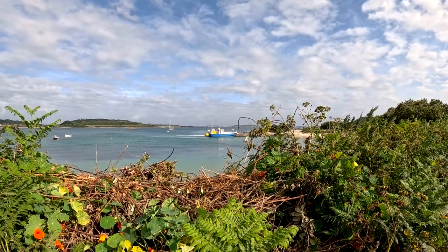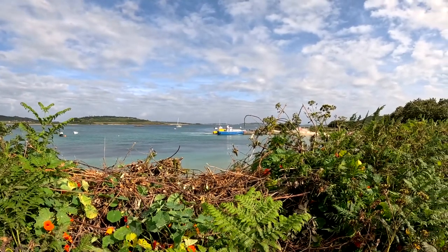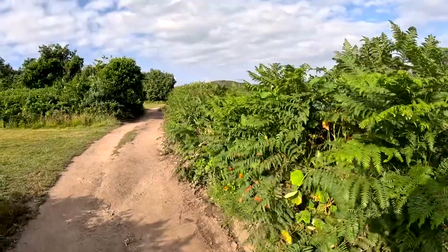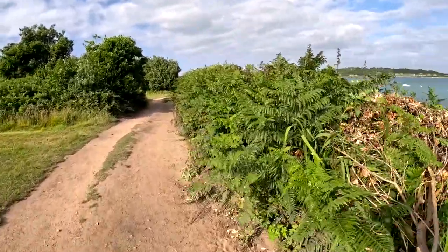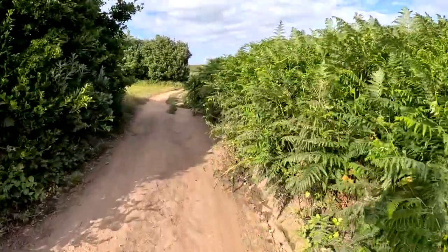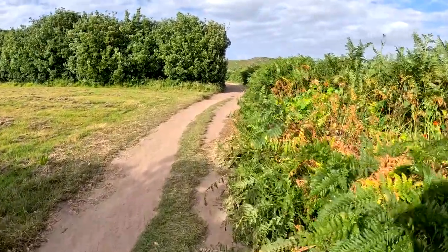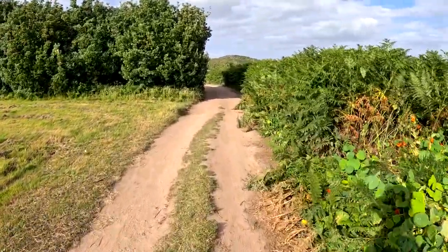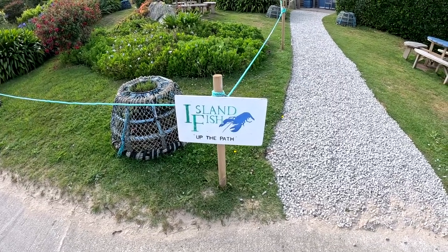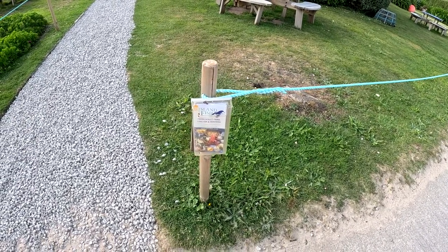This is the evening boat to Tresco. You can take a boat across in the evening to eat out on the other island and then get the boat back 2 hours later. Probably be doing that in a couple of days' time. I'm not really one for eating out, but thought it might be nice. Island fish. You can get freshly caught stuff.